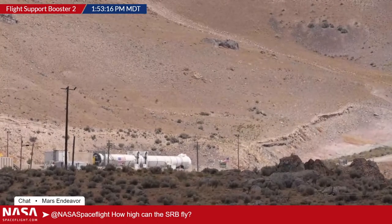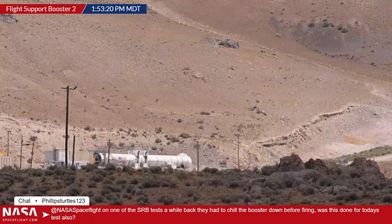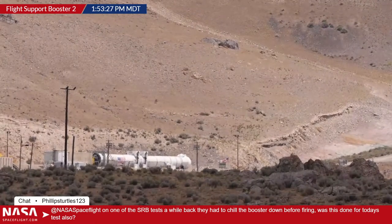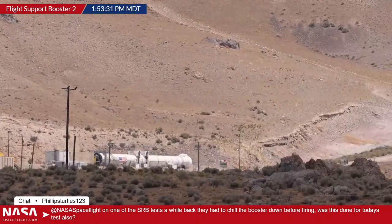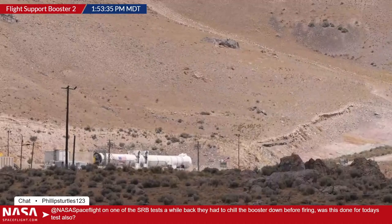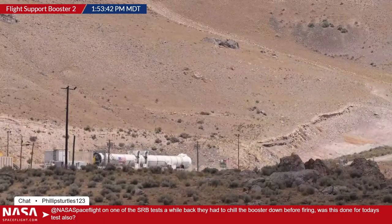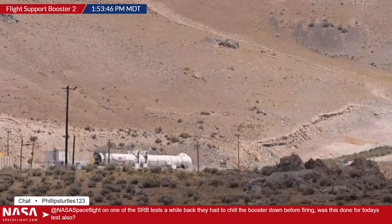Good question here from Philip, saying one of the past SRB tests cooled the booster down before firing it. Will this one be doing the same? The answer is no. This one is an ambient temperature test, so whatever the propellant has naturally risen to out in the Utah environment is what they are testing it at. They did not cool this one down, but that is on purpose, because they do tend to test both on the hot end and the low end of the temperature spectrum to validate the overall booster design across its performance envelope in temperatures.